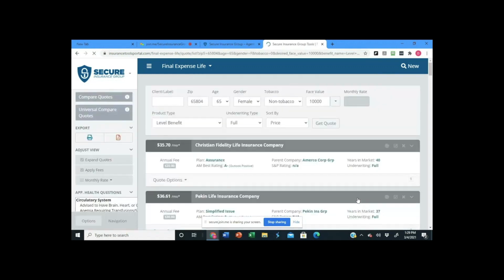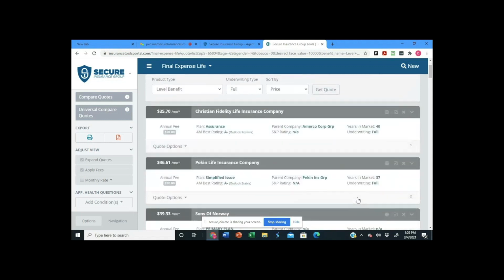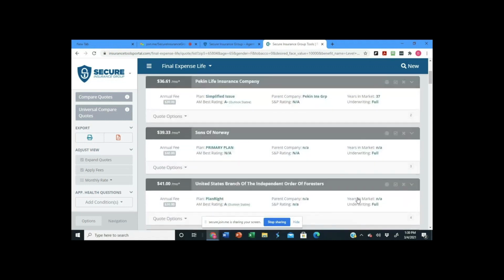But like I said, guys, pick out ones that you like. Oh, Christian Fidelity is number one there. But before you go out, play with this a little bit. Play with this quote and learn it, know how to navigate it. Then you can go out and start making money selling final expense, because you're going to know which ones to quote. Now, I always have this facing me.